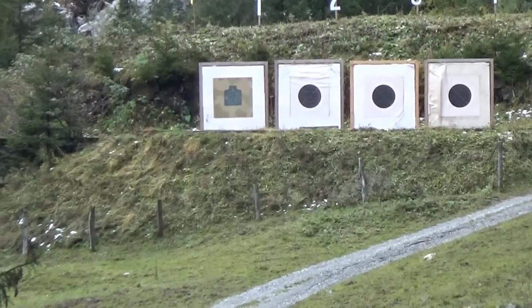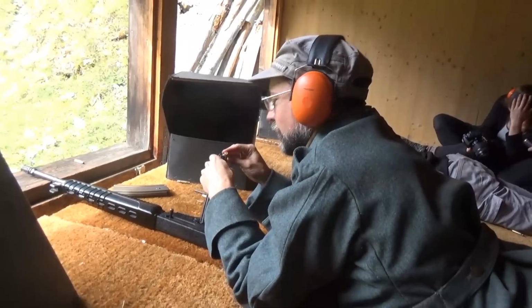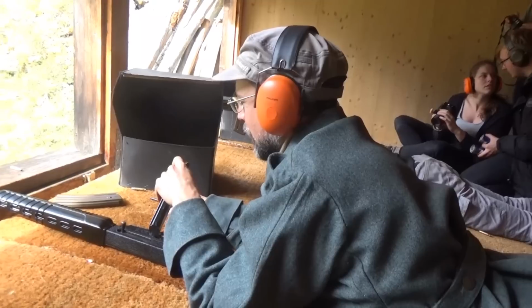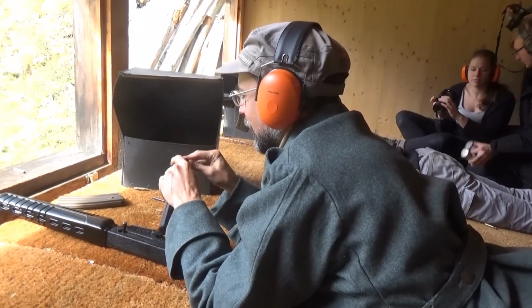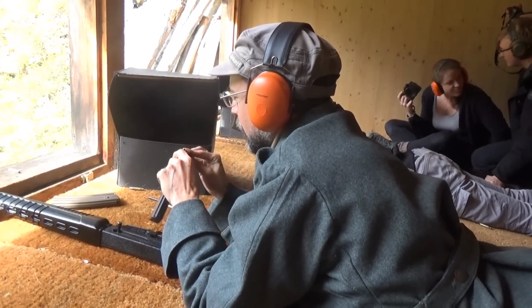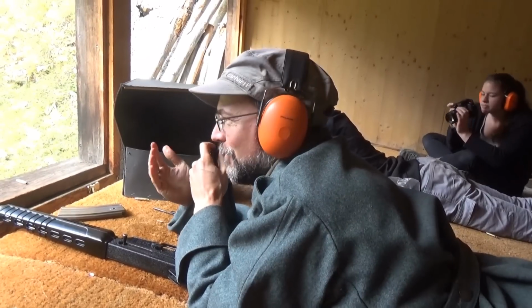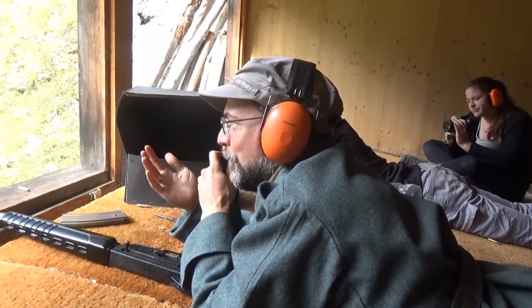Have to aim right at the bottom. Yeah, well, we know that our eyes shoot to very, very different points. It's very smooth shooting, though, isn't it? Yeah, it's got a bizarre recoil, sort of back and forward a bit.